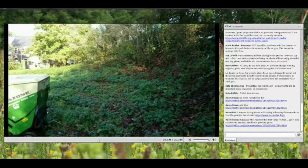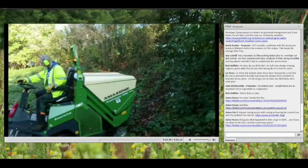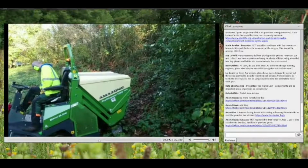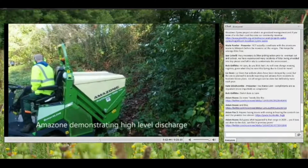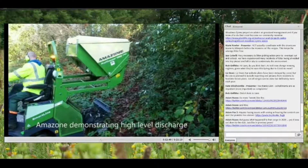It's important to recognise some of the logistical challenges around managing meadow type grassland on some amenity open spaces. How do you dispose of the grass? In some circumstances it can be disposed of on site, but quite often you may need to take it away.